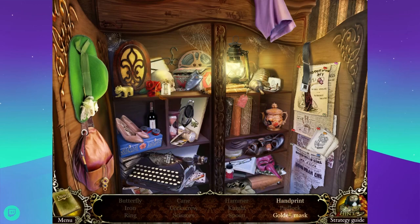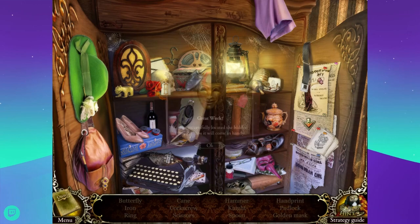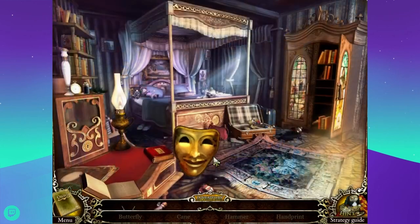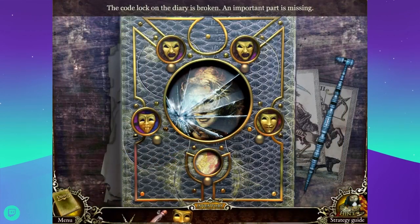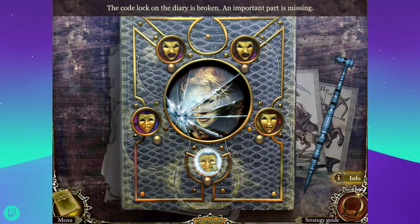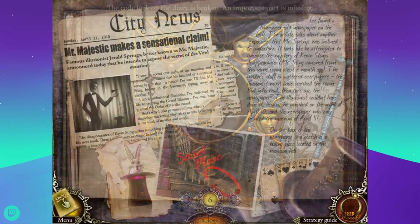That's a good place to hide it. And a handprint. I thought I saw a handprint. Yep, I did. There it is. Okay, now we can open up the diary that's on the windowsill. Which looks like it might belong to the actress? Oh, what's the code?